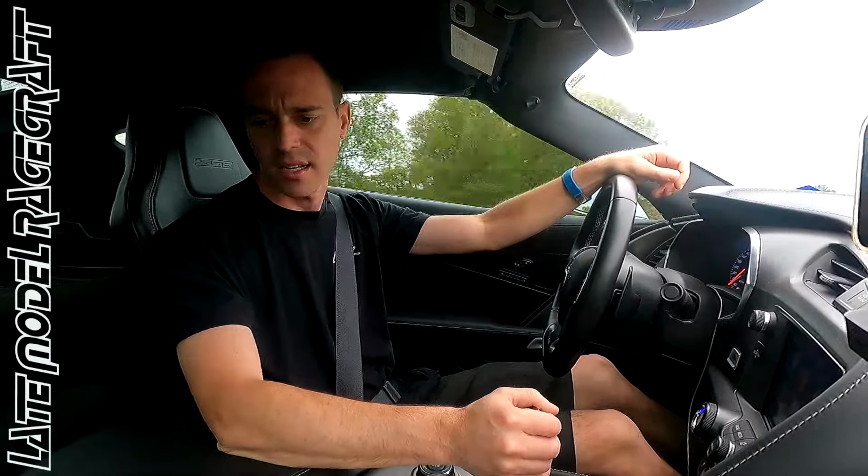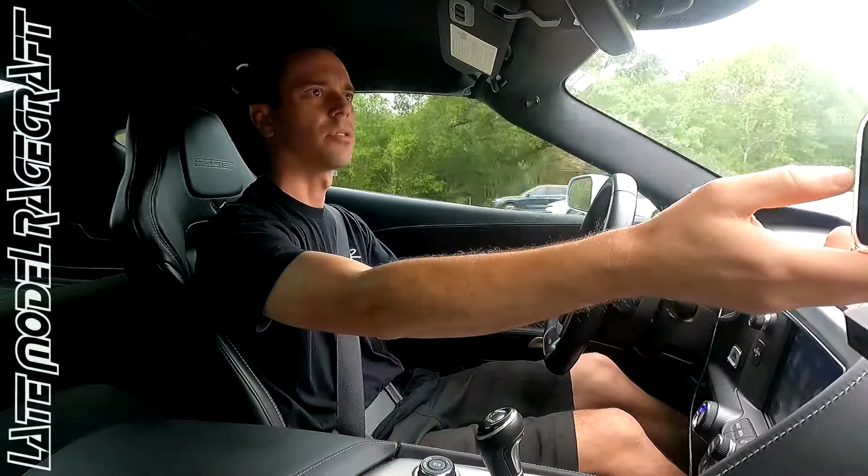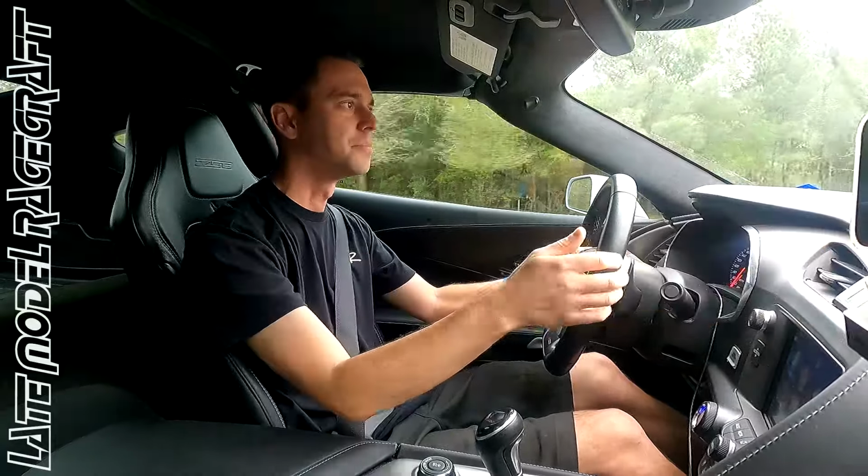So again, I really want to try this car in second gear, but with these tires on it, it's just not gonna do what I want it to do. So I'm gonna do another third gear pull just for consistency, just to see it back itself up back to back.